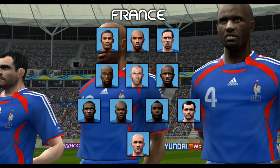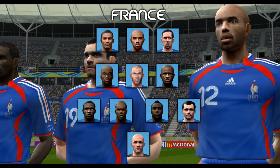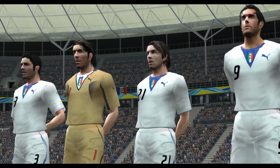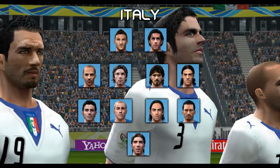The former world champions France line up in their traditional 4-3-3 formation. It is unchanged from the lineup that saw them put away Sweden in the 7-goal thriller in Dortmund. It says a lot when art imitates life, when the game replicates the real World Cup final. These two teams are incredibly talented.